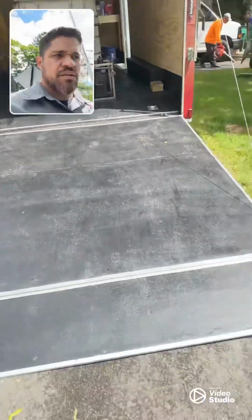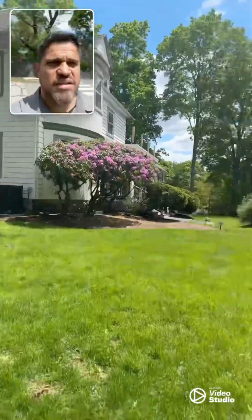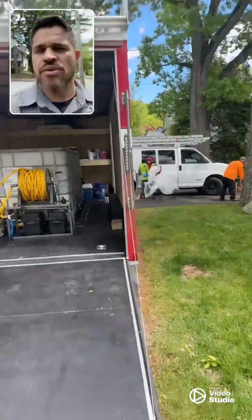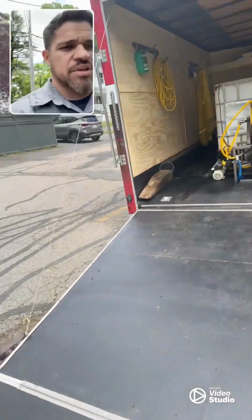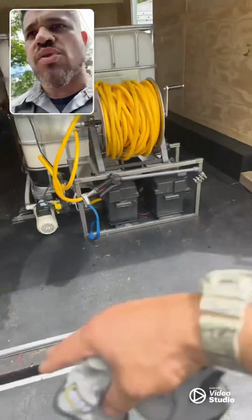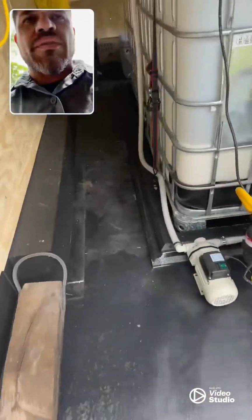So we're done with spraying. We're taking all the tarps off. Everything's washed off. We're doing final cleanup now. I'm gonna show you guys what the trailer should look like. We already washed the trailer with the same hose. We hosed down the ground here. Make sure everything's nice and clean.